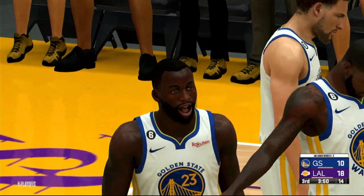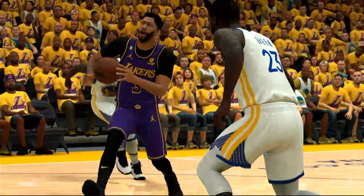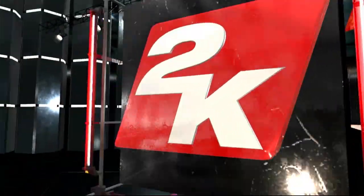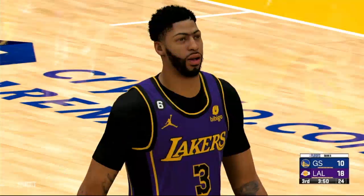And the foul is called. He missed it, so he's got a couple of free throws coming his way. It's going to go on Draymond Green. At the line for the Lakers, Anthony Davis. At the line for two.